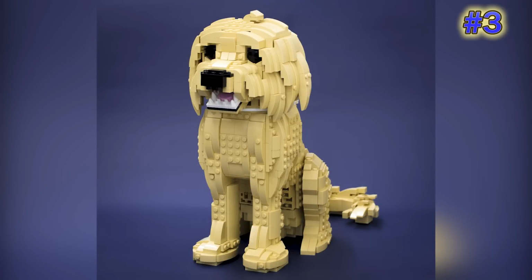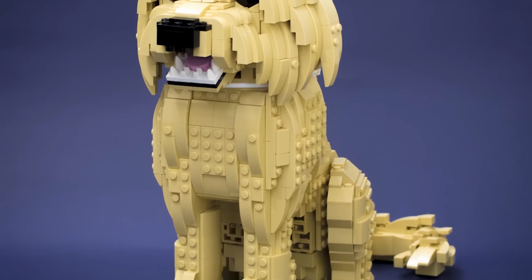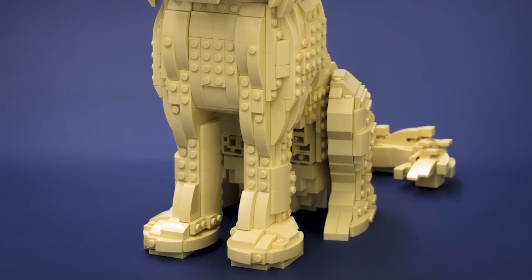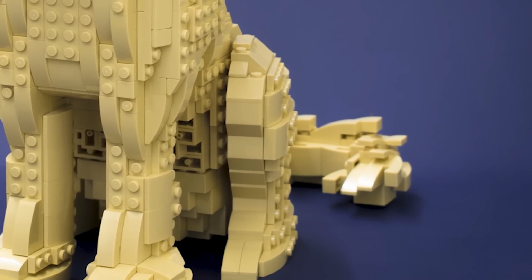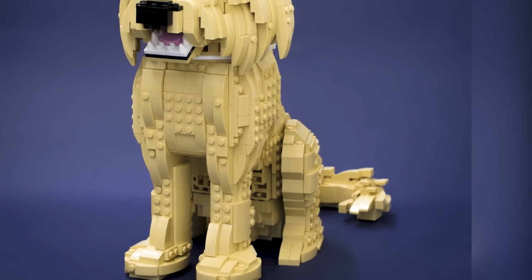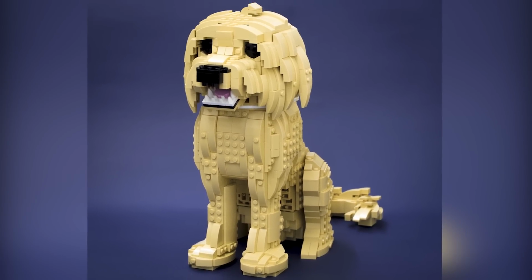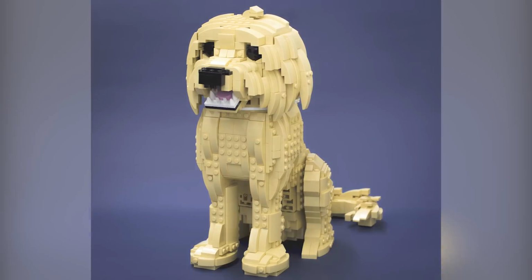The title is Golden Doodle, so it is a golden doodle dog. The shaggy hair along the top of the head that droops down is perfect. He's got nice wide paws, looks something like a puppy, and there's also a wonderful shaggy tail as well. It's just a fun life-size golden doodle. It looks kind of like a puppy, though I'm not really sure how big golden doodles actually get in real life. It's just a fun animal build, life-size or close to it, and I couldn't help myself.